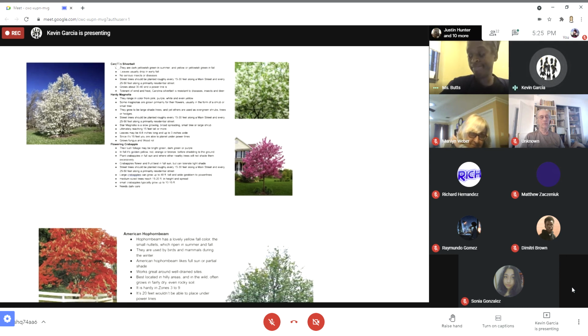So here we have the Carolina Silverbell, which is a street tree with seriously no insects, no type of different diseases. It's a medium-size tree that grows about 25 to 50 feet tall. Different things we found about it is that it has dark yellowish and greenish leaves. But in this picture, we're able to see it's white because during its blooming season, it turns white, which was one of the colors that I felt was the most intriguing to me.